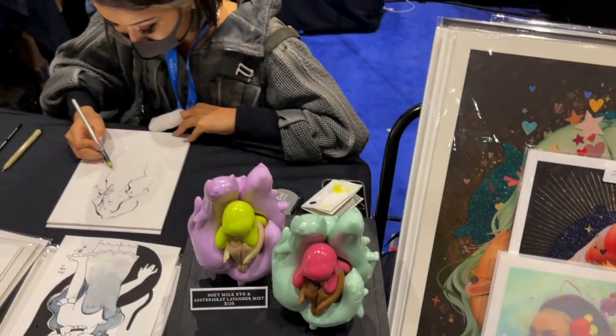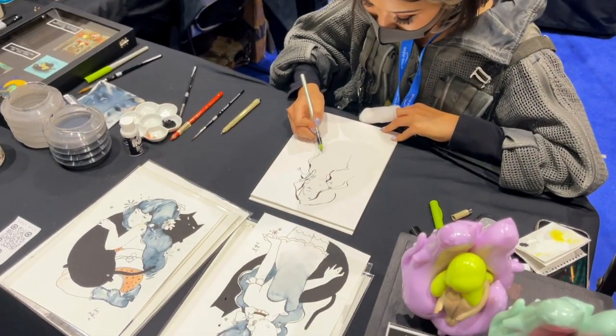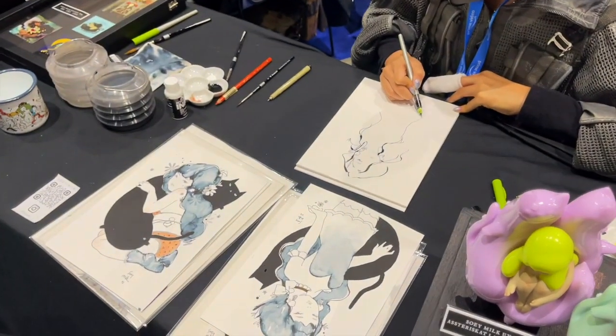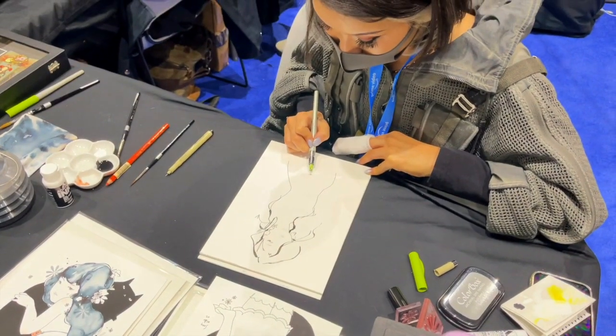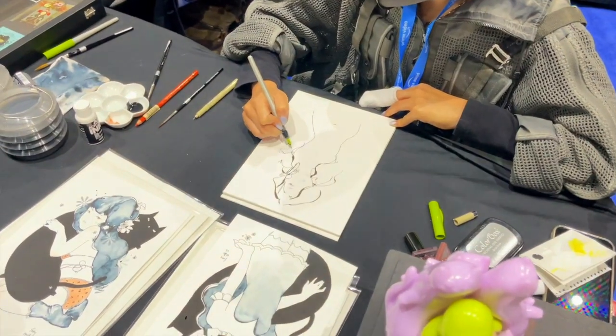I also got to hang out with Zoe Milk, and I have several of her prints, but I didn't realize she was going to be there, and so I just brought out my sketchbook and asked if she could sign it, and she actually doodled in it, which was super awesome. I was not expecting that. It's so nice of her.